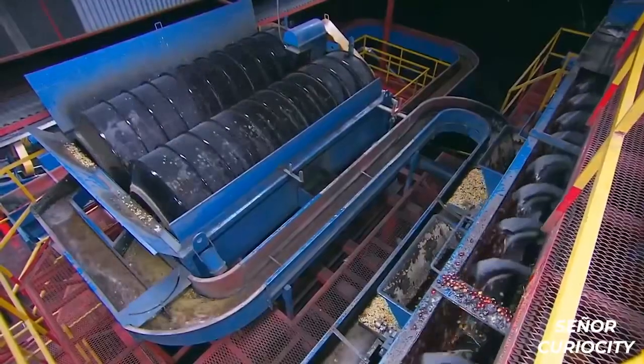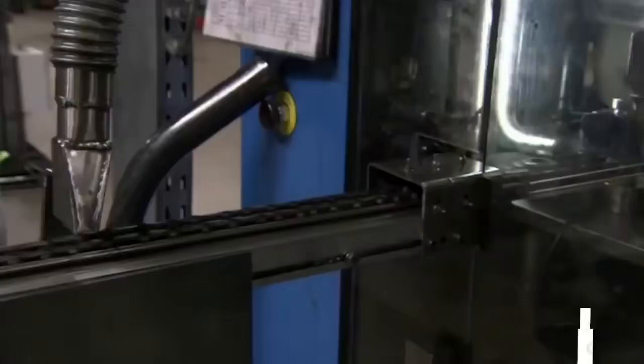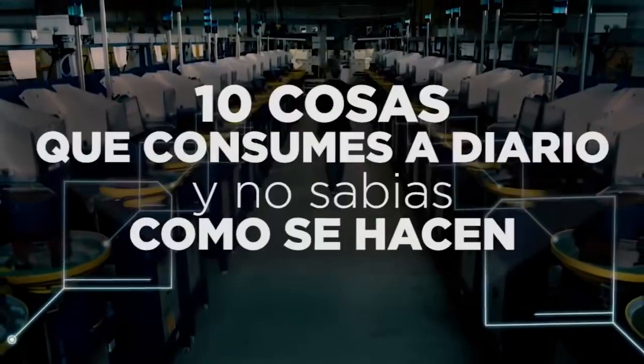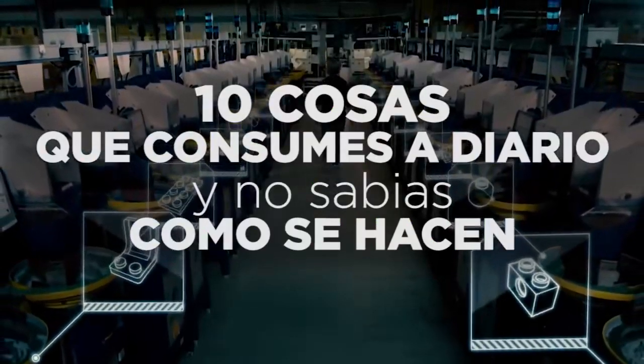Behind everyday products like coffee and toothpaste, curious people such as Mr. CurioCity seek answers to all their questions. For this reason and much more, these are 10 things you consume every day and didn't know how they're made.